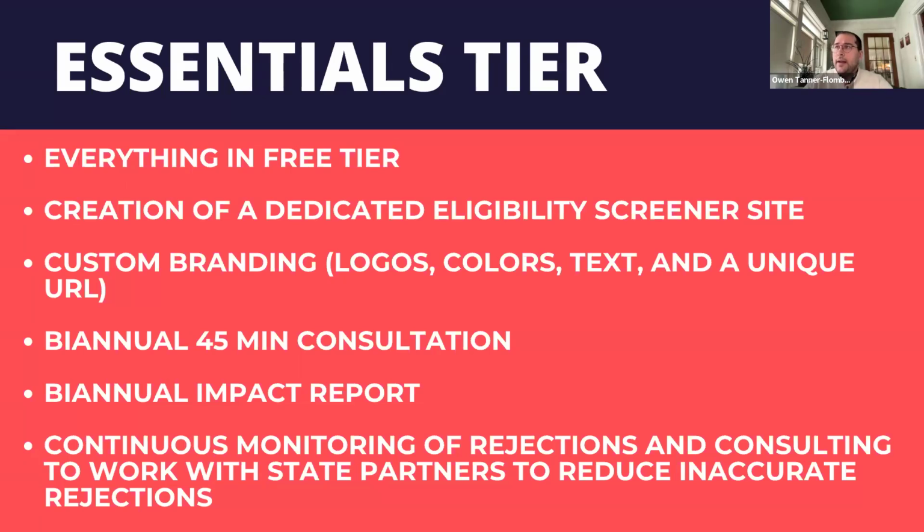And then the final big thing on the essentials tier is you get additional continuous monitoring of rejections. So what we have found is sometimes students that are totally eligible for SNAP will apply, do everything correctly, and then they get denied for the benefit. So Navvy does a lot of follow-up with folks that screen eligible to make sure that they were able to get their application in, ask them through automated messaging if they need any help and guide them to additional resources and instructions.